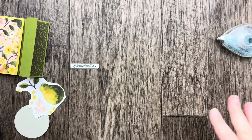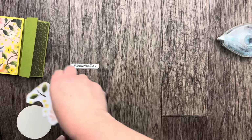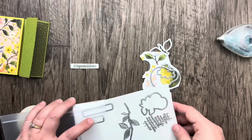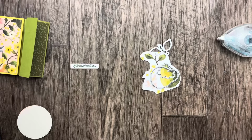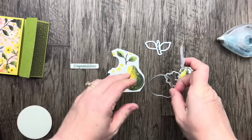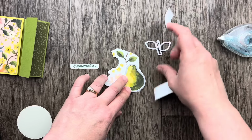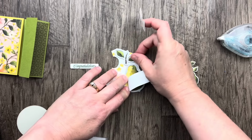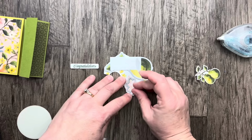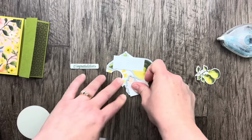I thought about doing this ahead of time, but I wanted to show you how easy it is to die cut the designer paper. And so I'm going to do that really quick. Now this one for the small pears also does fit on the designer paper and die cut it out. And so it's so easy to do that. So if you don't like coloring like I do, or you are just looking to have something quick and easy for your images, then die cutting from the designer paper is an easy way to have your beautifully professionally colored images.